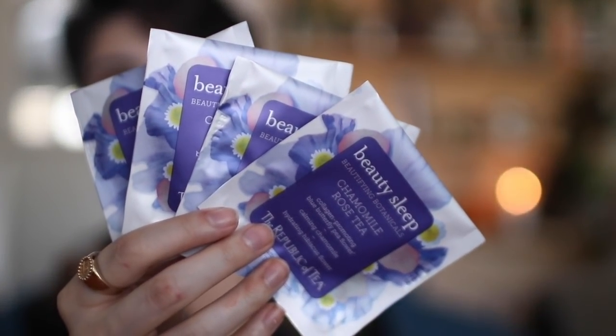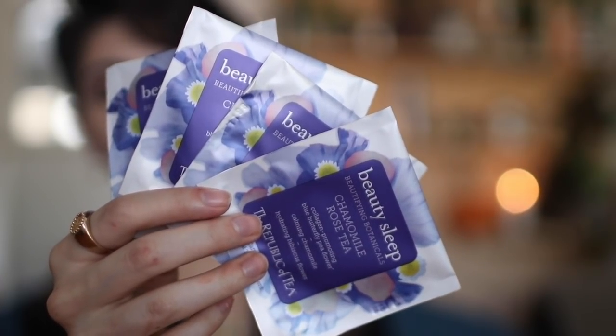The first one is Beauty Sleep by the Republic of Tea. It's caffeine-free. It's got hibiscus, chamomile, rose hips, lemongrass. Oh, the butterfly pea flower. So I was right, it is butterfly pea. Just sounds strange saying it out loud. Blackberry leaves. Oh my gosh. If you have never had blackberry leaf tea, so good. Licorice, hibiscus extract, bamboo, honey, and rose. So that's the first one.